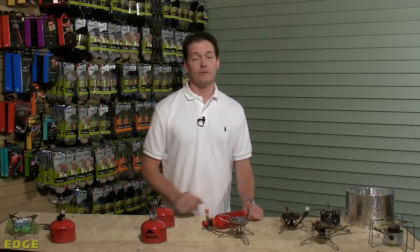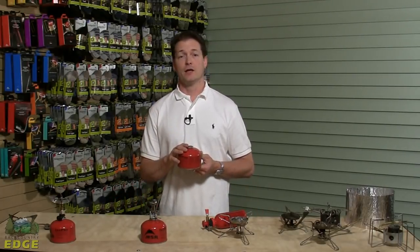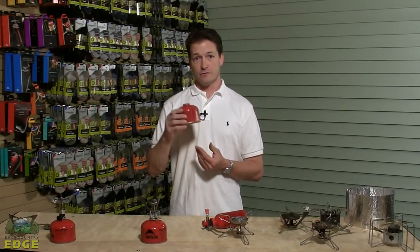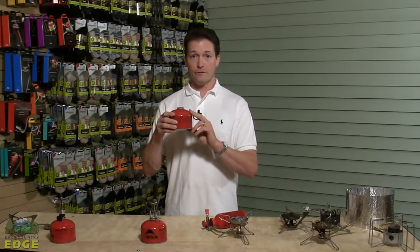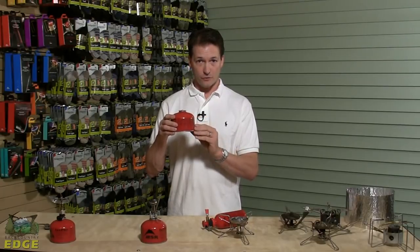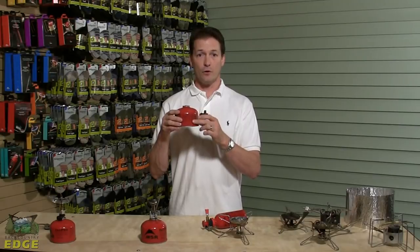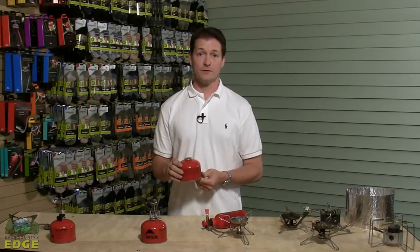Canister fuel stoves and liquid fuel stoves alike run based on pressure. You have a pre-pressurized canister with a canister fuel stove. This comes from the factory at about 60 pounds per square inch, so it's a very high pressure system. But temperature and volume of fuel, so as this becomes empty, are going to affect the performance of the product. As the temperature lowers and it gets colder, the pressure is going to drop. And as the actual volume of fuel in the canister lowers, the pressure is also going to drop, which is going to affect the performance of the stove.